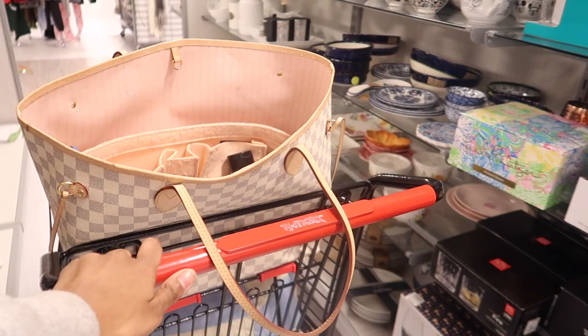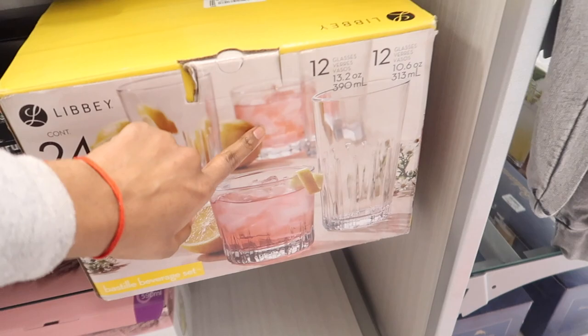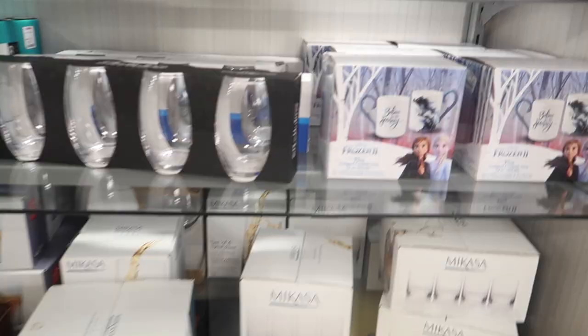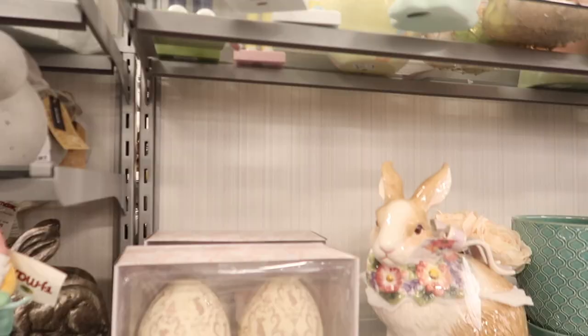See, I want some wine glasses, but these aren't wine glasses. They're just regular glasses. It's 24, it's 12 of like the tall and the short ones, which are really nice for $15. These are cute too. Guess I'm not gonna be having any wine.